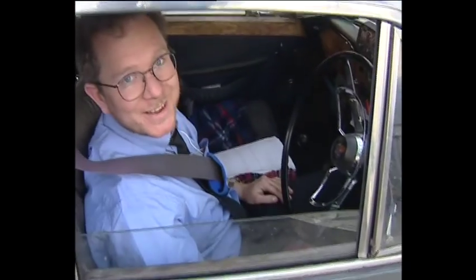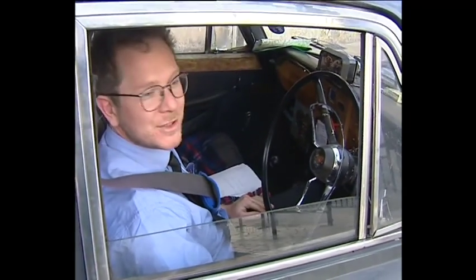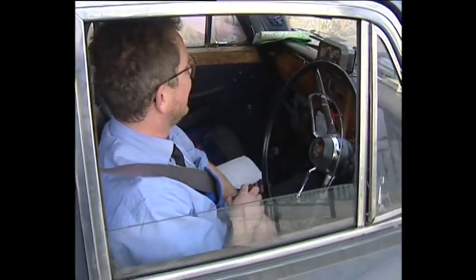That was very tight, that last one. Really tight. It's the first time we've lost time today. Good few minutes. So we've got to go and try and catch up the last little bit.